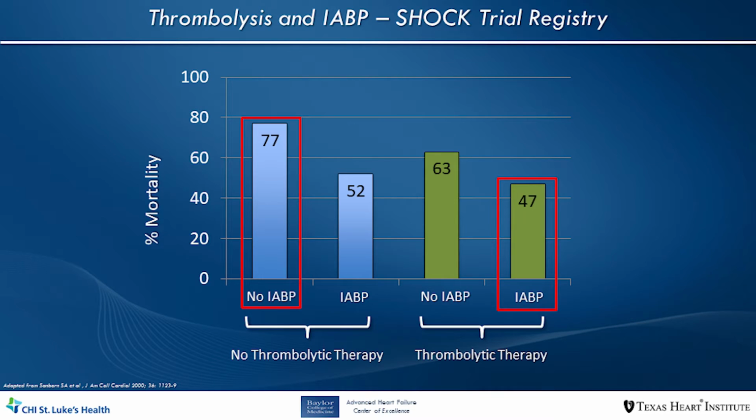So let's start off by looking at the medical therapy arm in the SHOCK trial registry. So patients that were treated medically only, we can divide them up. And if we look at the patients that did not receive thrombolysis and did not get a balloon pump, those patients did horribly. So their mortality was 77%. Next box over, if you had a balloon pump with no thrombolytic therapy, you did much better just with the balloon pump alone. The patients that did the best were the patients that received thrombolytic therapy and intra-aortic balloon pump counterpulsation. So there's certainly a benefit to patients that are receiving thrombolytic therapy and non-mechanical revascularization to balloon pump counterpulsation. I think this is a very reasonable use for that device.